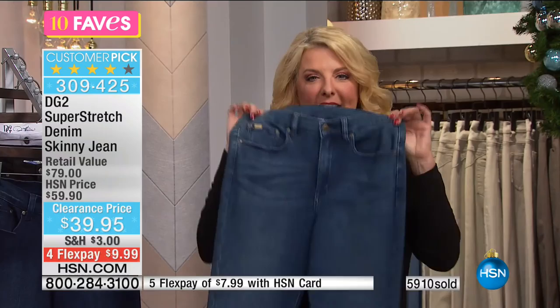6,000. Now, here's the good news. I've got 5 colors. I have the most of these than any other jeans in the show tonight. And it's one of the most coveted jeans because guess what? We see it in all the magazines. We see the little starlet in their cute little tight jeans and you're going, how can I get a skinny jean? Welcome to Diane Gilman.